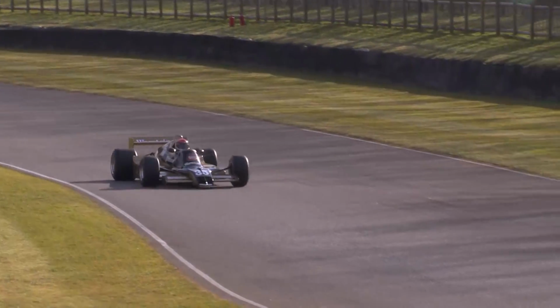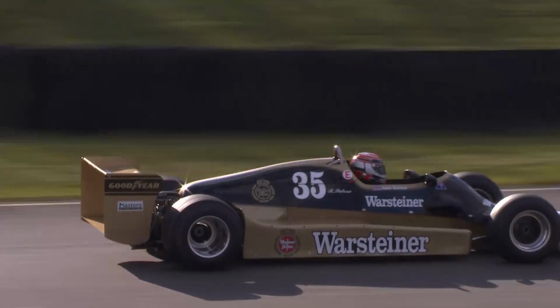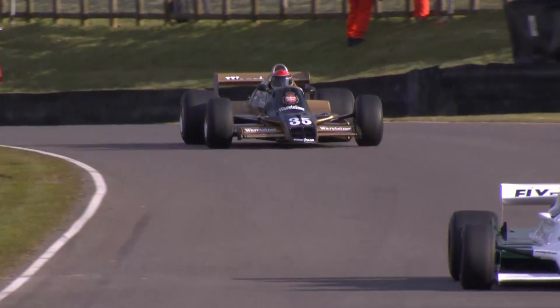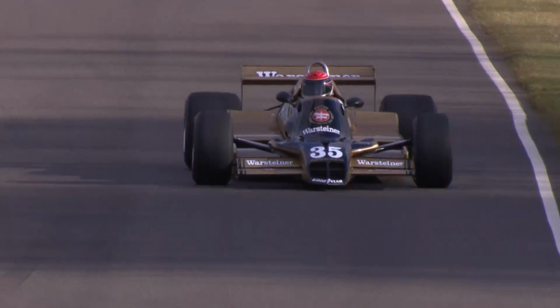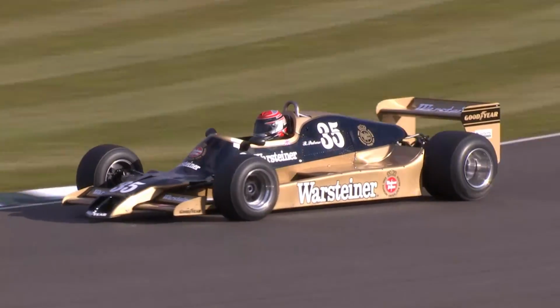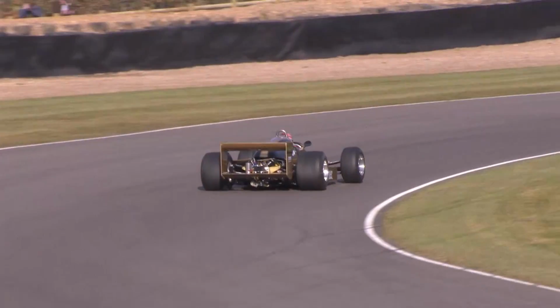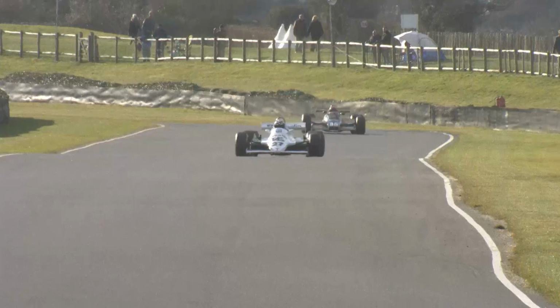Chris Dinage, who was at the team in this era of JPS cars. Arrows A1B there. And the gold Warsteiner beer livery.